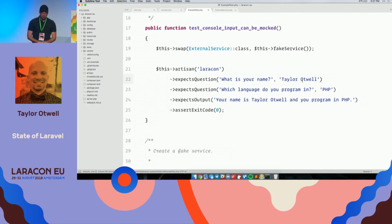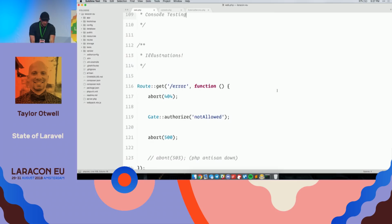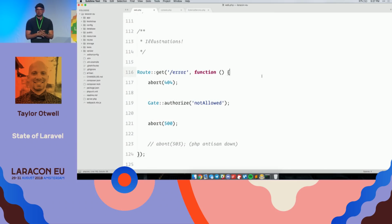So yeah, if you write a lot of artisan commands, that will be pretty useful to you, I think. All right, illustrations. This is just a really simple thing I wanted to point out, but kind of cool, I guess.